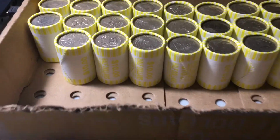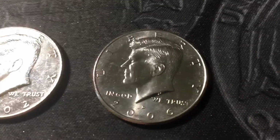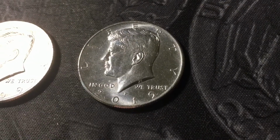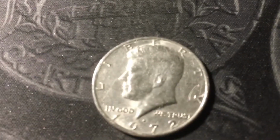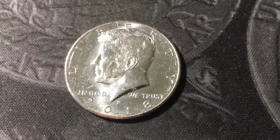Next roll, roll number 21, we have another 2006 Denver NIFC. Roll 26 had a couple of NIFCs, a 2002 out of Denver, and another 2006 out of Denver. Roll number 31, 2 more NIFCs, a 2009 out of Denver, and a 2019 out of Philly. Roll number 32, and we have a second counter-stamped coin in the box. The first one was a number 1, this one is a number 7. Pretty interesting. Roll number 38, another NIFC, a 2018 out of Philly.